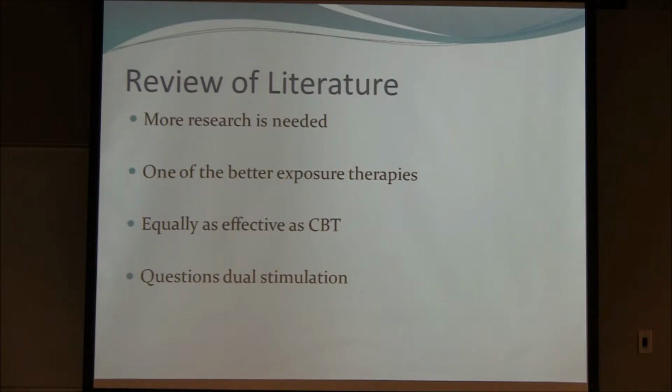The literature also suggests that with these distinct advantages over other exposure therapies and its growing popularity with military clients, EMDR can be just as effective as CBT in certain situations. More than a handful of the articles I read all question the effects of the dual stimulation, in which many have regarded it as merely a disguised exposure treatment and referred to the bilateral stimulation as a placebo-like gimmick.